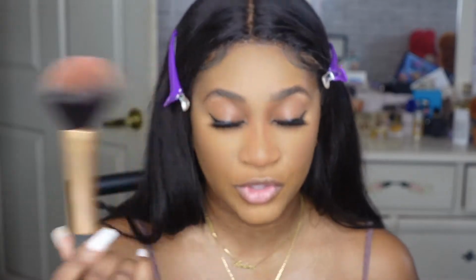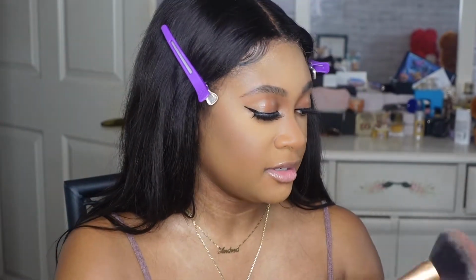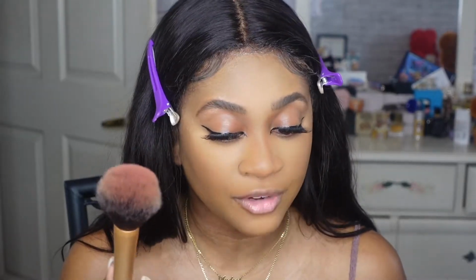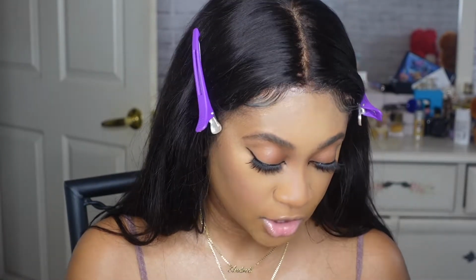So I'm just gonna go in with, I'm pretty sure this is a Real Techniques blush brush, and I only do a little bit. I don't do a lot because this can also get out of hand. So make sure I tap off the excess. Then I smile and do the apples of the cheeks going upwards. I try not to do too much because you can definitely end up looking like a clown.